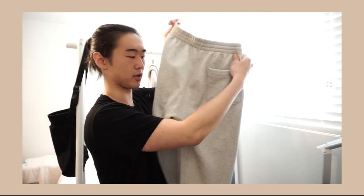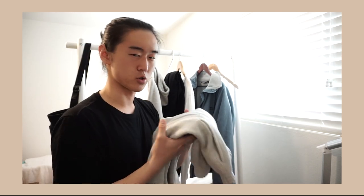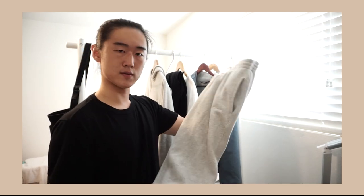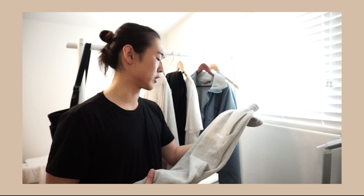It has this back pocket as well. Fabric is the same soft fleece, cotton type of sweat material as the hoodie is. So I really do enjoy this. This is pretty much my only pair of sweats, or at least sweatpants. And yeah, I wear this during lazy days when I'm getting coffee or something like that outside.